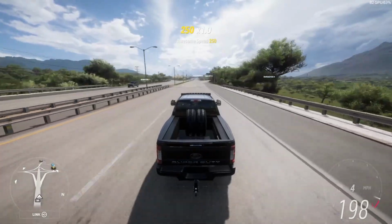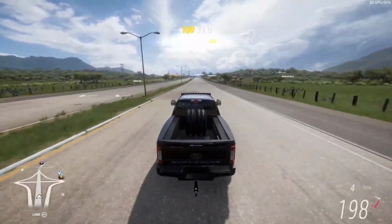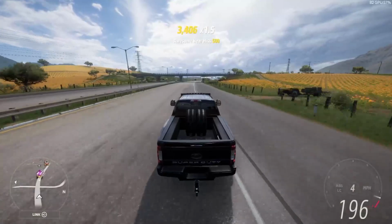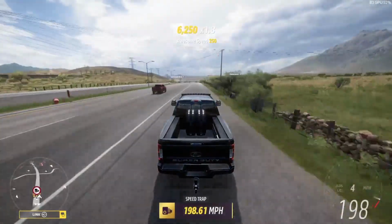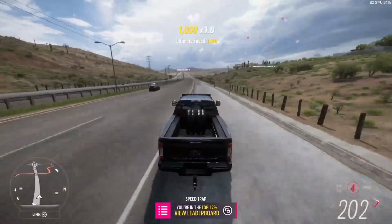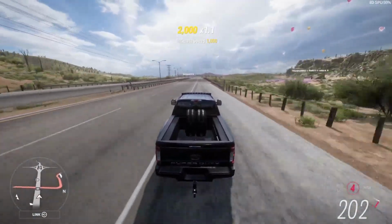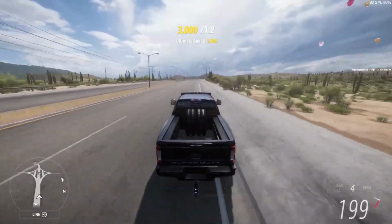Straight line. 198. Keep going. A little faster. It's not redlining yet. I think that's what we got. Let's see if we can get it to go downhill just a little bit faster. Come on. 198, 199, 200, 201, 202, 203. Come on, keep going. I want 205. Nope, it's looking like 203 is it.